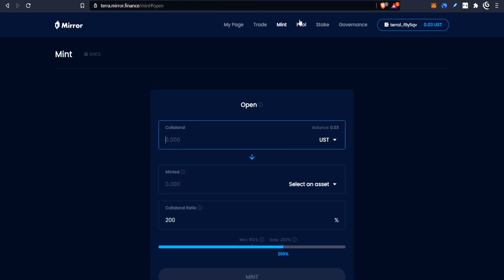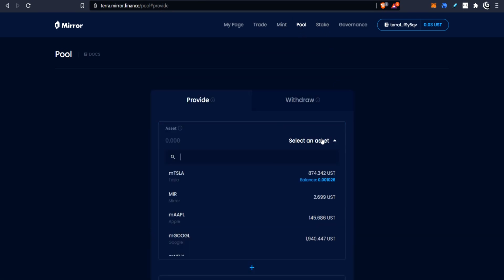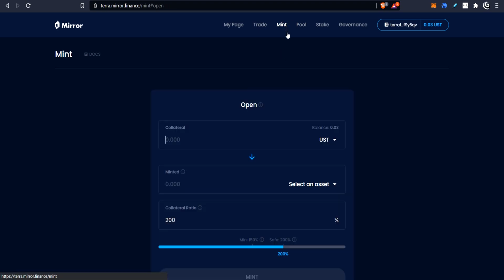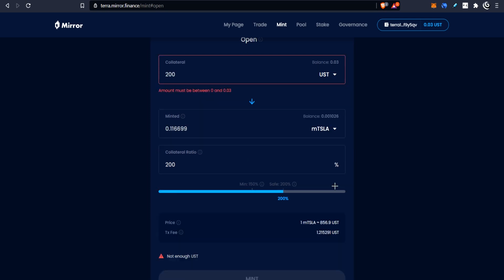So if you want to make a liquidity pool like this, let's say you wanted to put half Tesla and half UST in here. If you brought $200 and you wanted to make a liquidity pool, you could probably use 90 for this and 90 for this and save 10 for fees and so forth. You get the point. Let's just forget about fees and say 100 and 100, right? But if you were to mint, you wouldn't be able to get 100 and 100 because you can't use all your collateral. You can only mint some of it.